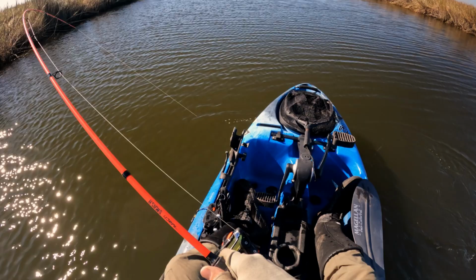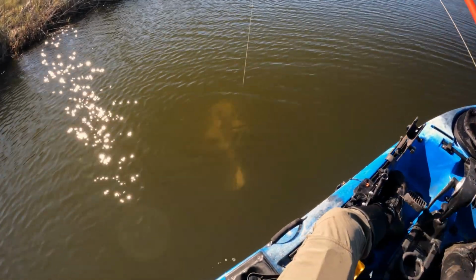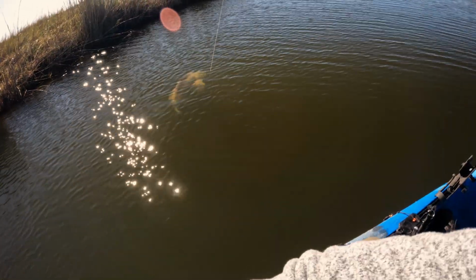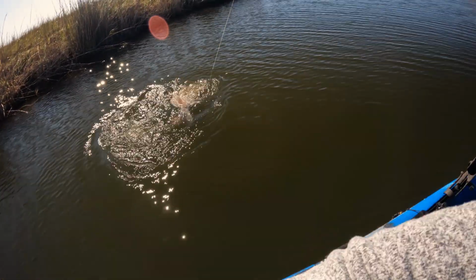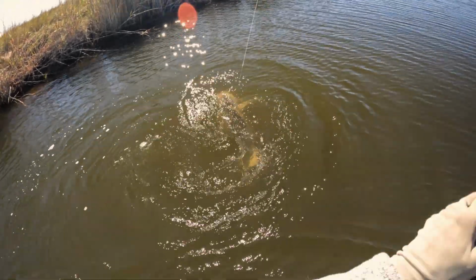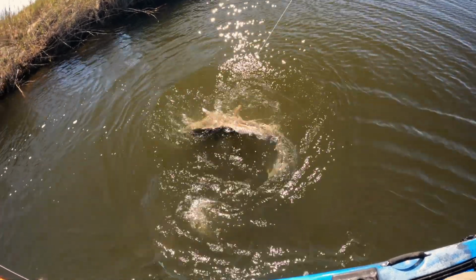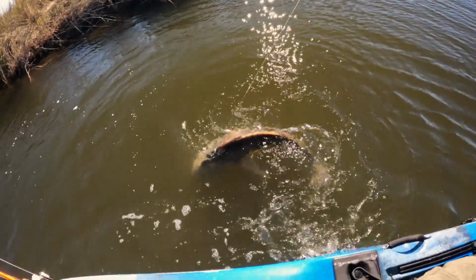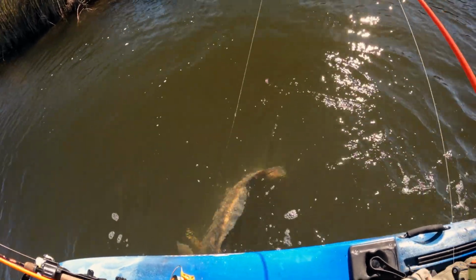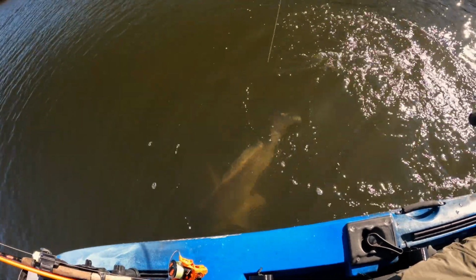Is he done? He's definitely getting tired, but I think when he sees me go for him, he's gonna have just a rush of strength. Look at him. Massive black drum. There he is. I can see my lure. Oh, he's a giant. I want y'all to see him before I let him go.